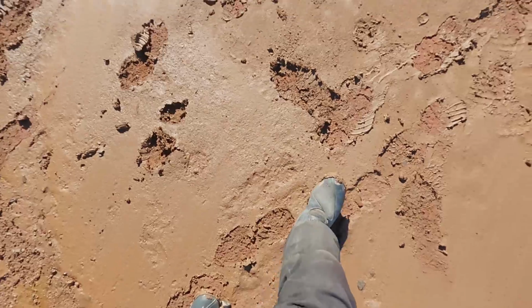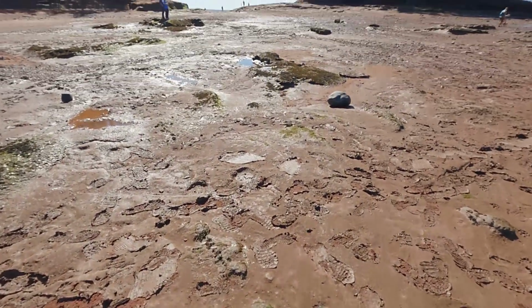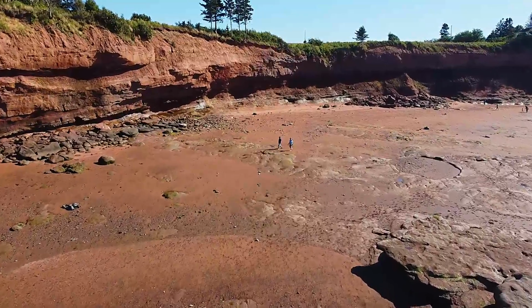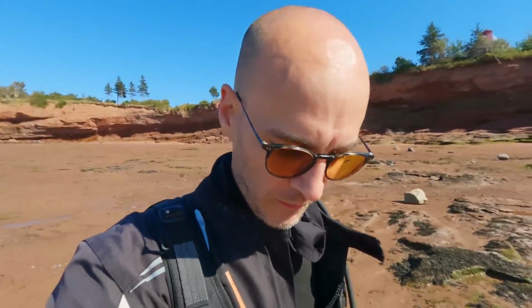So this is Burncoat Head. I'm currently walking on the ocean floor, and this is the site of the highest recorded tide in the world, about 16 meters high. What's even more remarkable is twice a day 100 billion tons of water empties and fills up the bay. So I would be pretty much submerged twice, 3 times over.